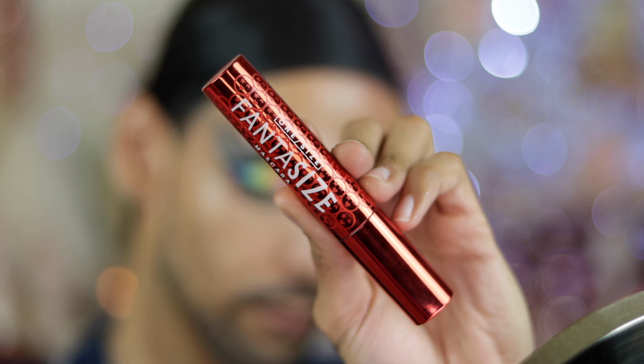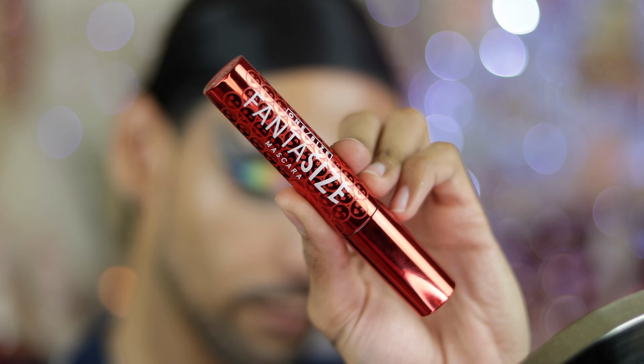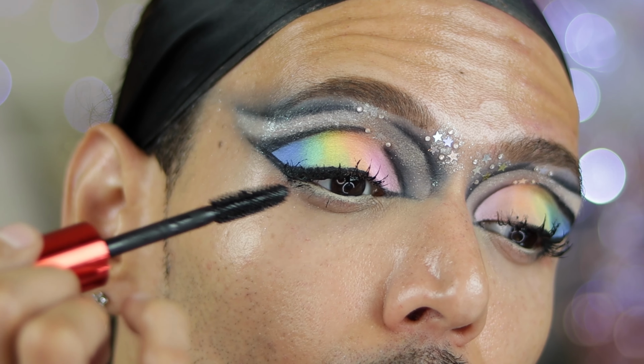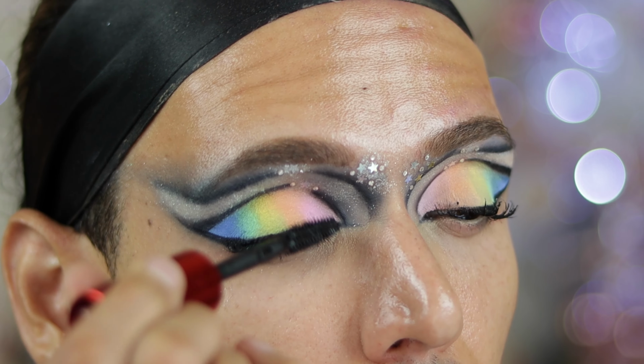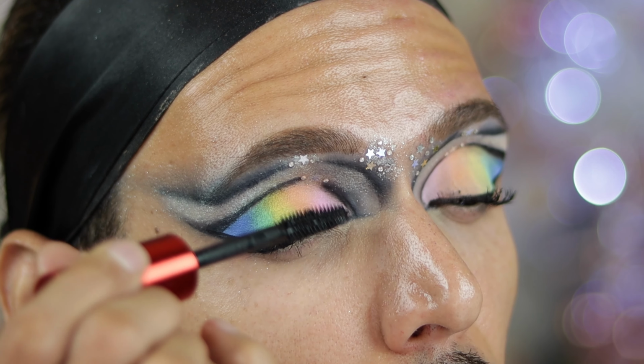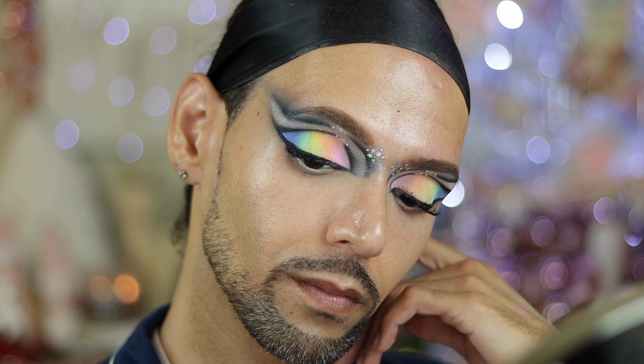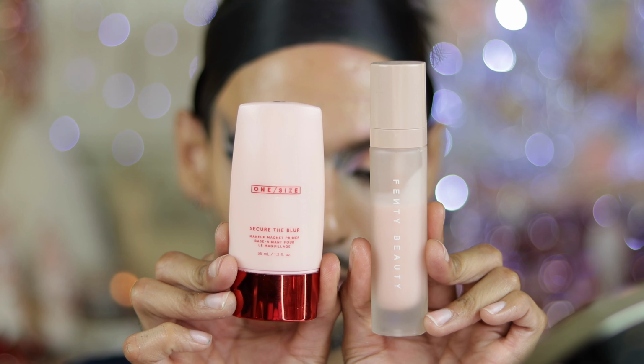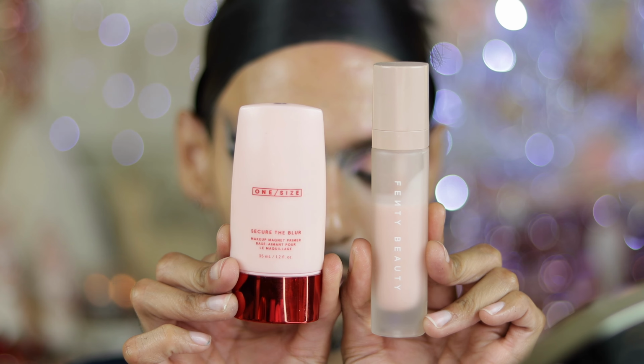To go into a waterline, we are going to use the Too Faced Kilowatt eyeliner in Killer Cashmere, and it's just a nude liner. And then for mascara, you guys know my holy grail at the moment, which is the One Size Fantasize mascara. You guys know how I feel about this. This mascara is lit. So here's where we should be at. Now let's jump right into complexion.